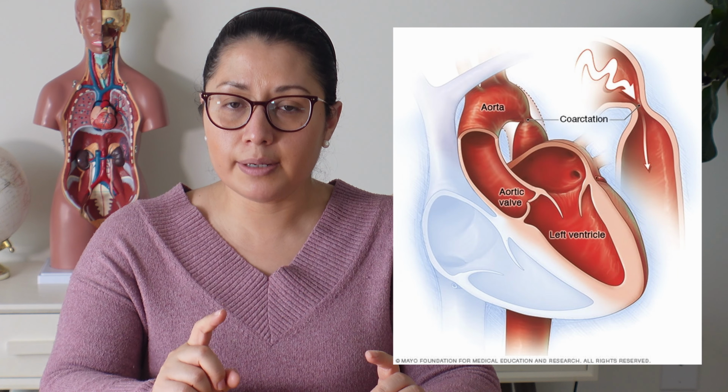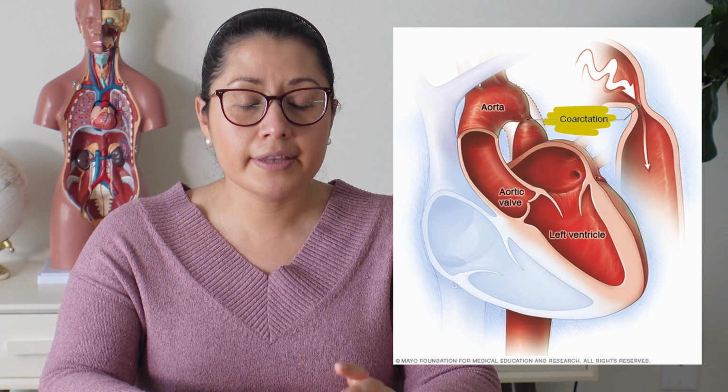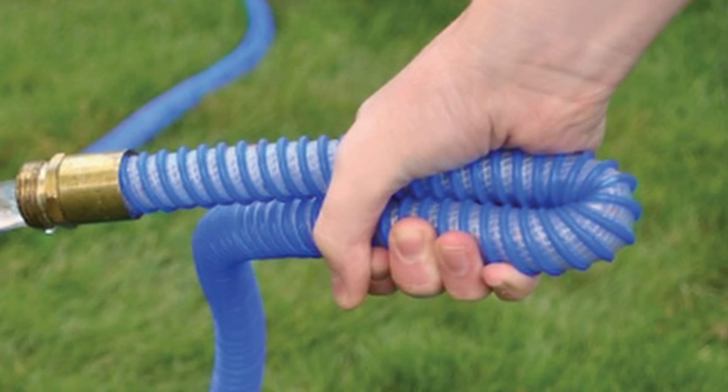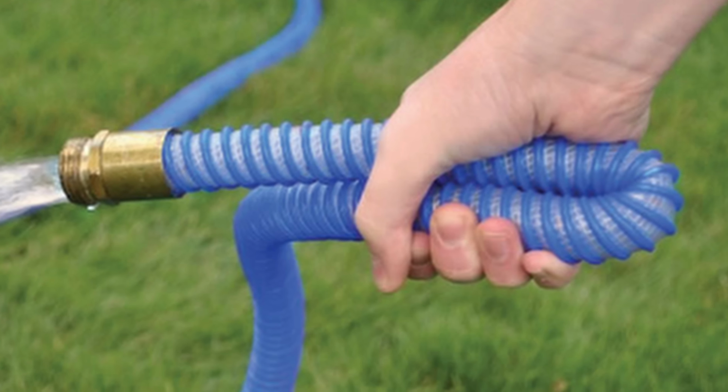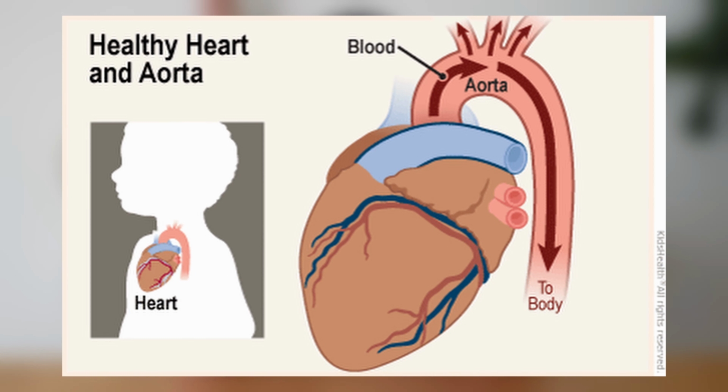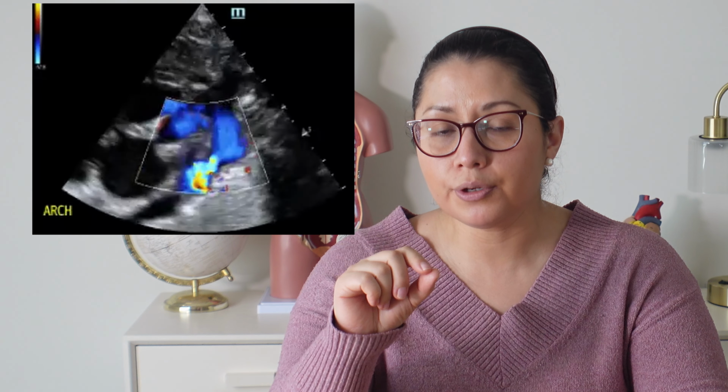Now, let's take a closer look at the heart. Do you see where it's labeled as coarctation? Well, that's just a fancy word that means narrowing. Now, what would happen if you were to pinch a water hose? Well, the water would flow and it would slow down and even stop altogether, right? Well, in the case of our body, when the aorta becomes narrow, the heart has to work extra hard to pump blood to it to make sure that the rest of the body gets the blood it needs to stay healthy. And in this next clip, I'm going to show you an echocardiogram of a baby with a coarctation.